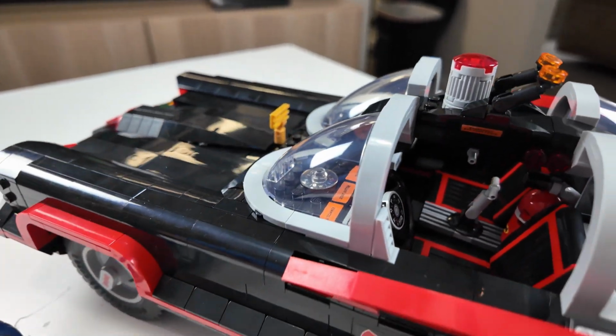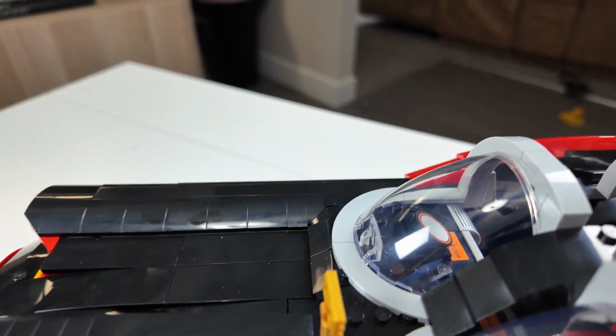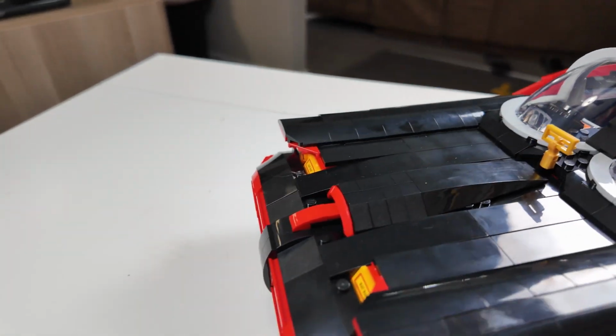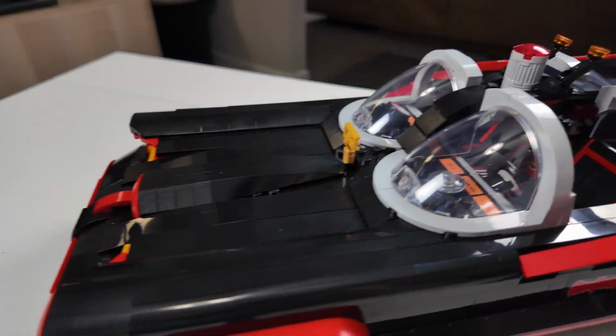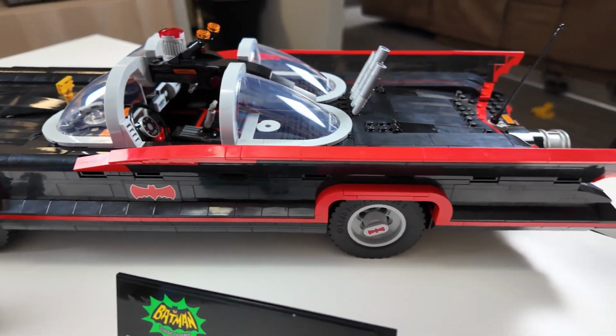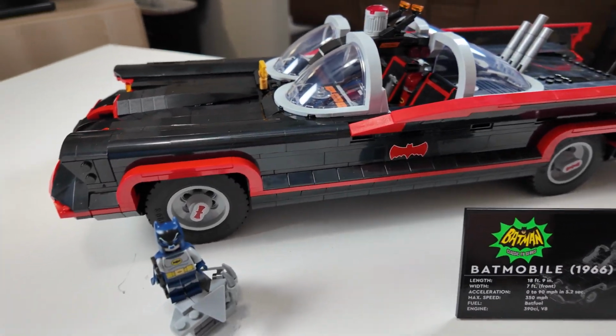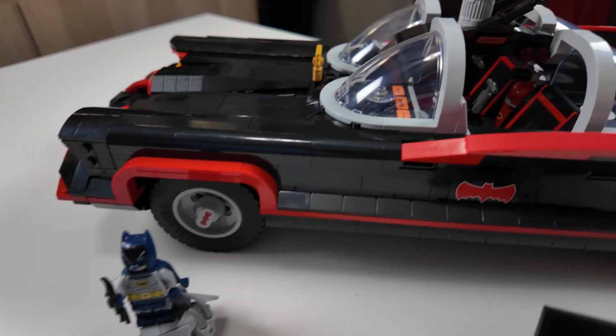You know, stickers is okay. So we got stickers on each side right here. We got stickers across the dash. I know I'm coming in from all over the place with this, guys. But the point I'm trying to make here is the set doesn't do much but look good, which goes in line with the $150 price tag, but it only has 1 minifigure, no Robin, no Joker.